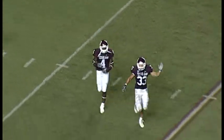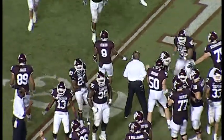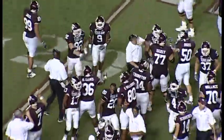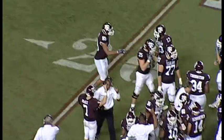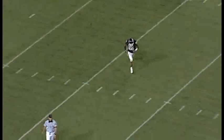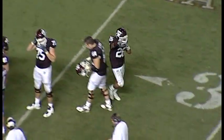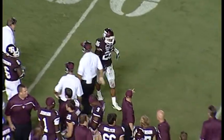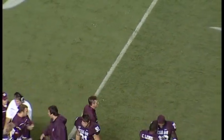Who's the last man off the pile? Looked like Devin Gregg. Greg fought. Who's not on the sideline? He and Jackson were fighting for it, and apparently Devin Gregg's the man that got it, and they stopped him. He fumbled the snap from center, and A&M recovers the fumble at the 1. 99 yards away. Let's have a little 99-yard touchdown drive.